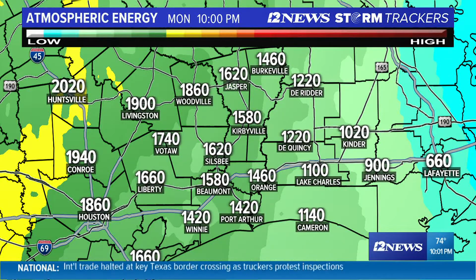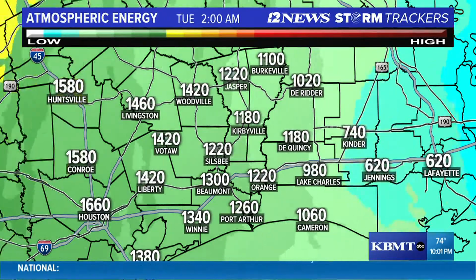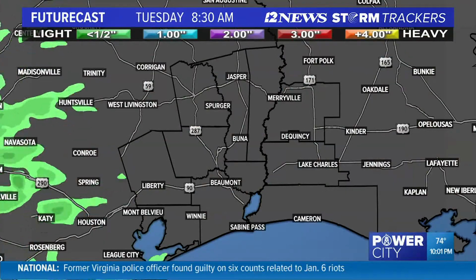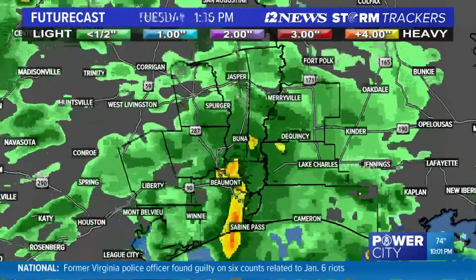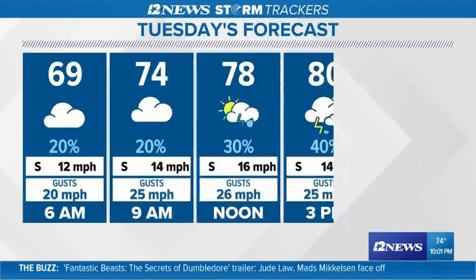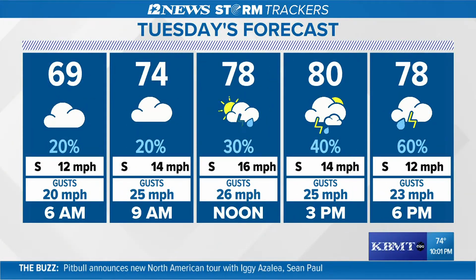This is the amount of battery power in the atmosphere. See, it's green. Look at your scale at the top. It's low. But as we go into tomorrow afternoon, look how it goes up. It's going to be really unstable tomorrow. And that means that those storms that do fire up will have the potential to go strong across Southeast Texas. And we'll keep a 60% coverage tomorrow afternoon. At this point, it looks like a quiet morning, but by mid-afternoon, we ought to see at least a scattering, possibly numerous showers and storms as we keep those breezy south and southeasterly winds over the area. More on your Storm Tracker forecast coming up on 12 News.